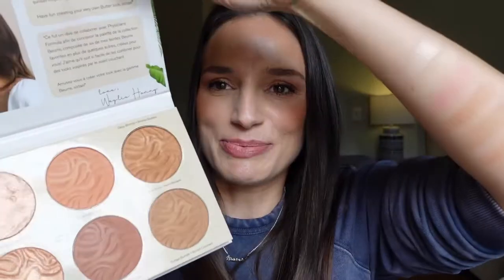I only have 3, but I've gotten rid of a lot over the years. These are just the 3 that have been left standing. So my favorite, dun, dun, dun, is this Physicians Formula Butter Collection by Wiley Hoang. So anyway, it's really cute. There is no mirror in this one. There's just information about Wiley, which kind of stinks.